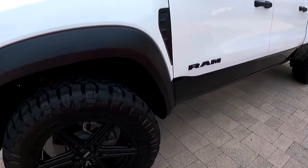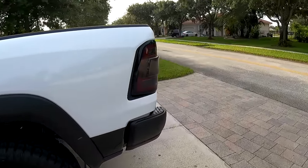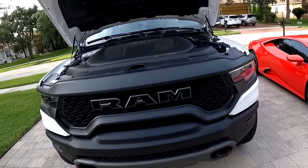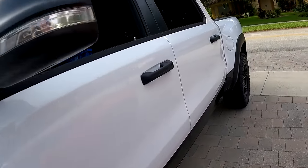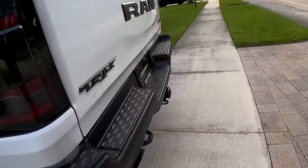Check out the spec on this. We got Vossen wheels, huge, awesome wheels. They got Recon lights in the back. This TRX is absolutely beautiful. The Ram TRX is powered by a 6.2 liter supercharged V8 straight out of the Hellcat, 700 plus horsepower. Listen to this thing roar.